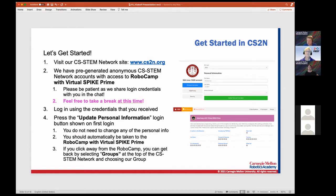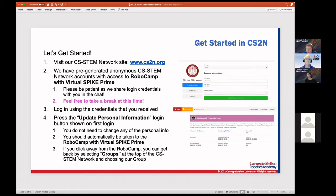Okay, everyone, and I'll try to make it a little bit easier too. If you go to cs2n.org, and I'll put that URL inside of the chat box, click that link and then log in using the credentials that we gave you. Then you can press the update, I think it's personal information button, but you don't have to change any info, and then you should be all good to go. I think that's it.